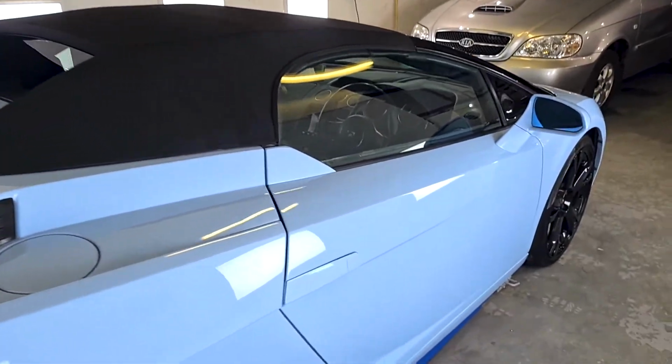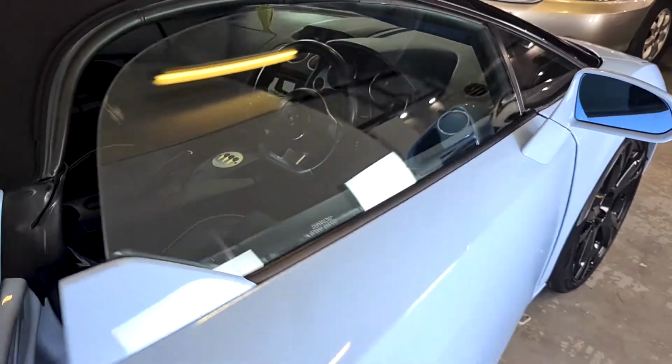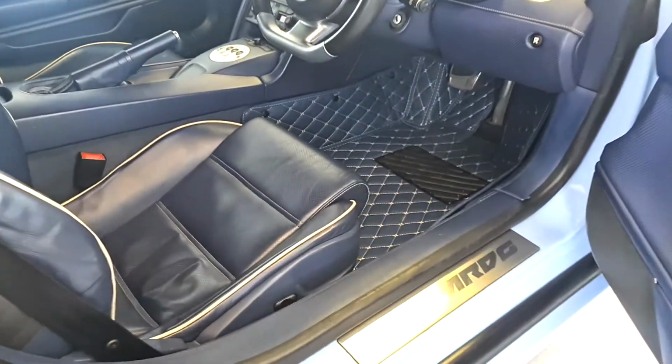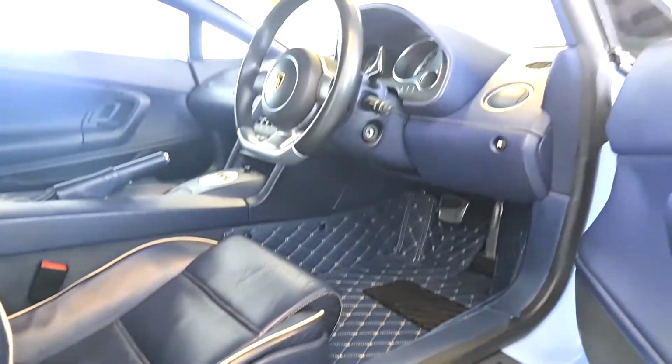Inside the vehicle, all the leather was cleaned with Leather Repair Company products, and then the leather was protected as well.